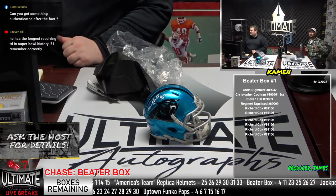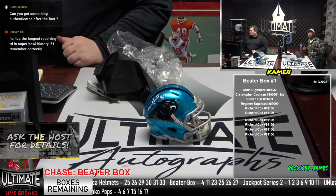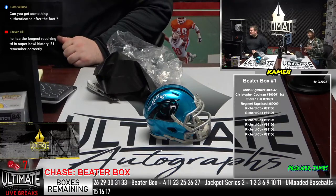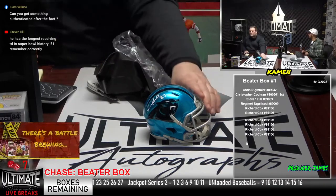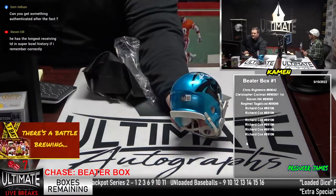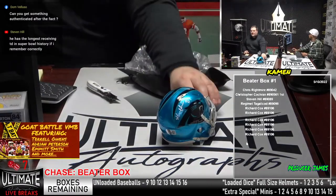They send it back to you with the authentication. Same thing works for your footballs, your helmets, your jerseys. You can send them in to have them authenticated by these companies. Yeah, and this is authenticated, though. It is Beckett certified. I just didn't have the card with me, but obviously the Beckett items do get certified.